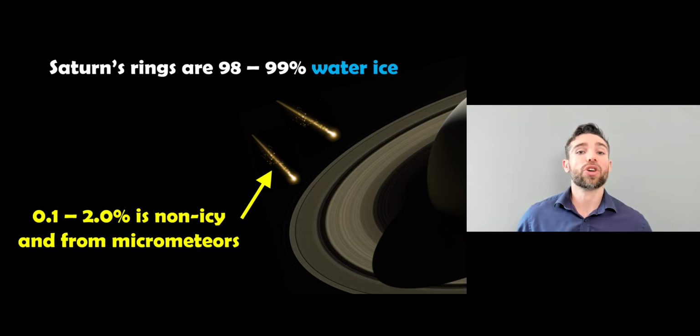So when you actually look at the composition of Saturn's rings, you can measure that. So Cassini was measuring the composition as it was orbiting there, and they're about 98 to 99% water ice. So those little particles or big particles orbiting around in this ring, they're predominantly water ice. But there is a very small percentage, so 0.1 to 2% is non-icy material, which is a pollution from micrometeors. So when these little objects hit Saturn's rings, they will contribute a pollution to that. So if Saturn's rings were completely water ice when they first formed, over time you get more and more pollution from these micrometeors. And what you can then do, if you calculate the ratio of that polluting material to the water ice, you can calculate how long they've been exposed to those sort of impacts.